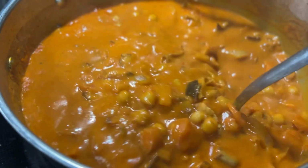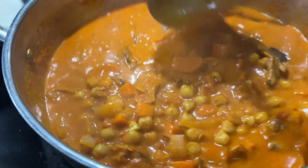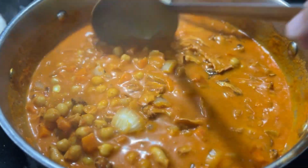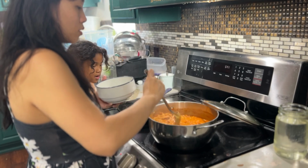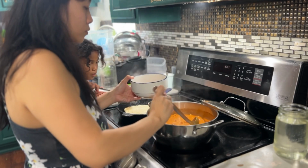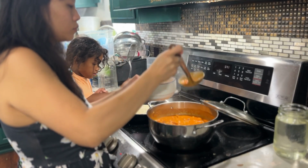The stew has been stewing for about, I would say, 20-30 minutes or so. It's gotten nice and thick due to the coconut milk. You could see the chickpeas and everything. Wouldn't you want to dig into this? I'm gonna ladle myself a nice big bowl so that I could show you what it looks like.